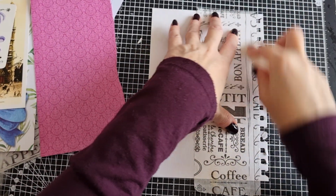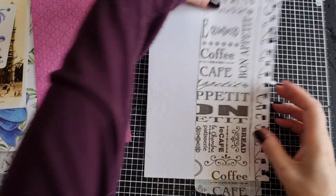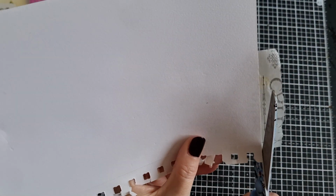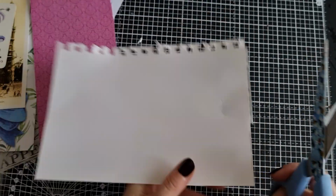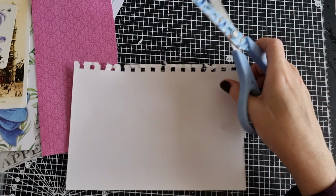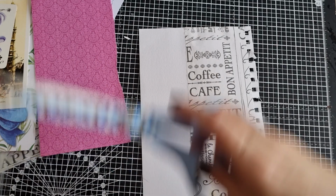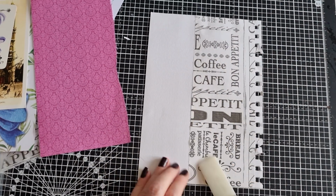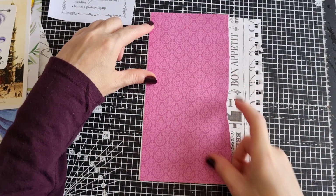just using my bone folder to get this nice and flat. Yeah, because some of the prompts really do seem, not contradictory, but you sort of go, how am I going to work that? How's it going to look on the final page? But I like it when I can make them work together. So we are doing someone getting married in the city of love, Paris. So yeah, let's see if I like that or if I'm going to rip it even more.